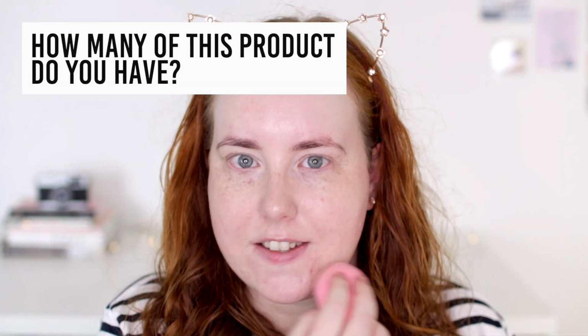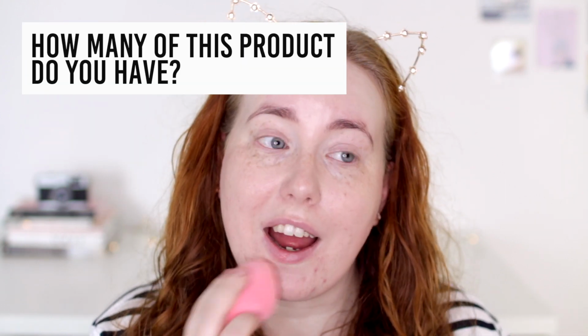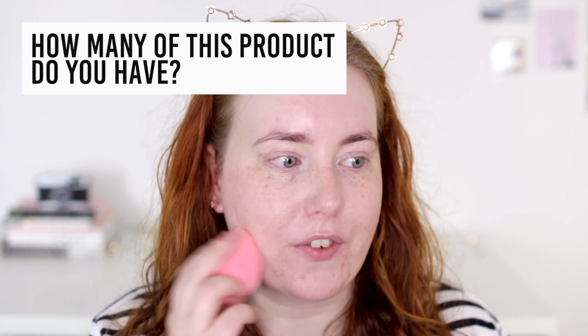Question number 3 is how many of this product do you have? And I actually had to have a little bit of a count in my makeup drawers just to make sure. I estimated that I had about a dozen to 2 dozen foundations. I have maybe just over 2 dozen. I thought I had maybe 30 or 40 eyeshadow palettes. It's more like, I think, 40 to 50. I haven't counted exactly because there's just so many and they're all over my room, but I think it is more like 40 to 50.